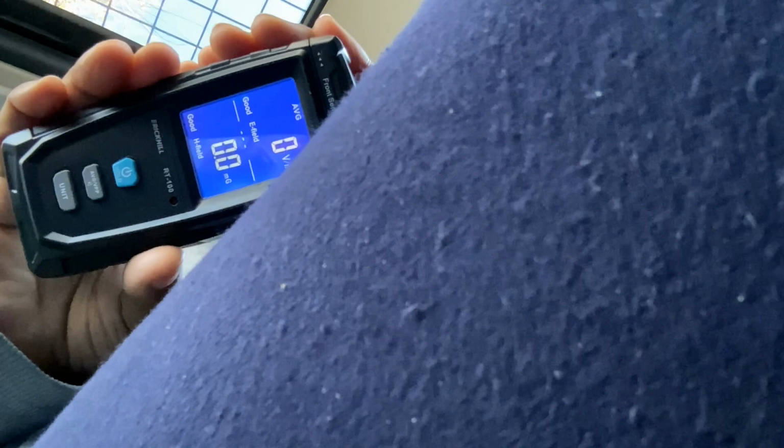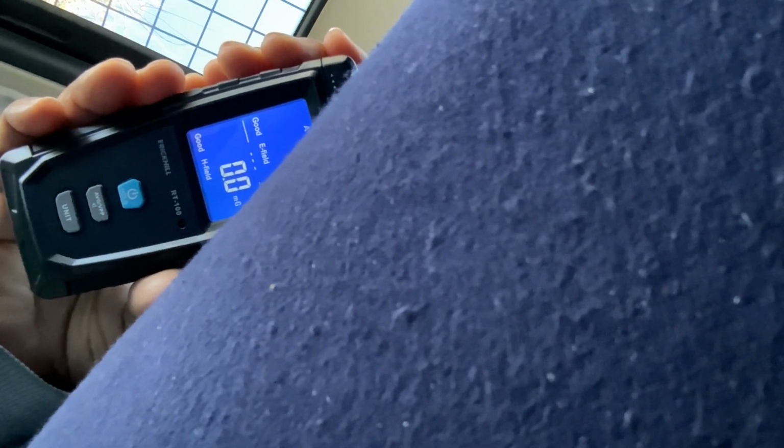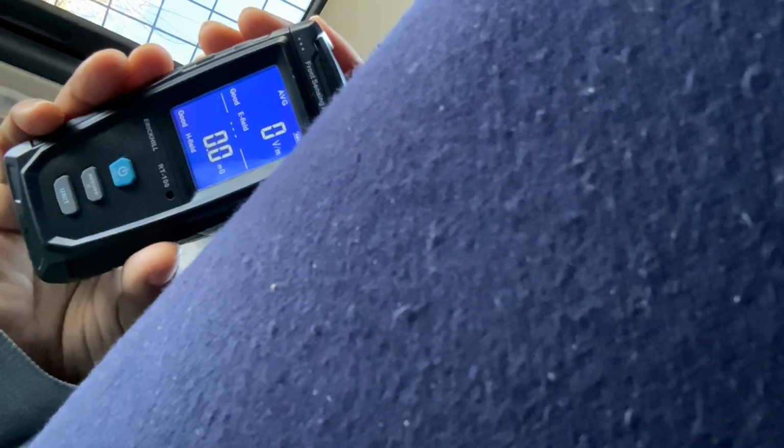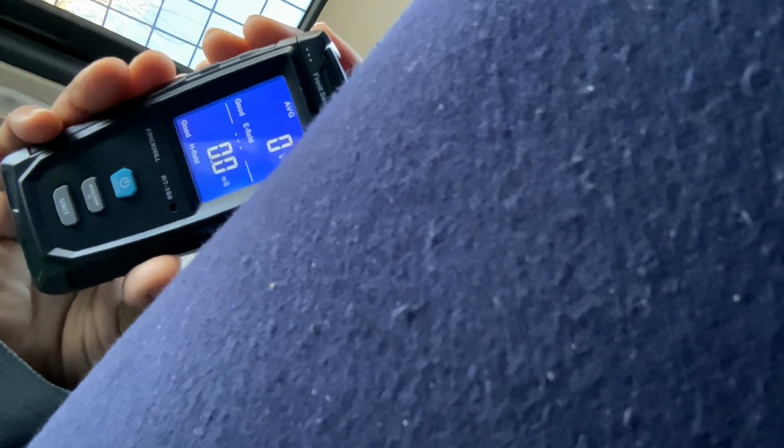You can keep it actually in your pocket if you wanted to, or in your belongings. For women, a purse, men, whatever, briefcase, whatever you carry. And you could always be testing, especially when you go into different stores that may have a high frequency of some type of radiation or something like that. But just to show you, that's my purpose for getting it, because I just wanted to test it.